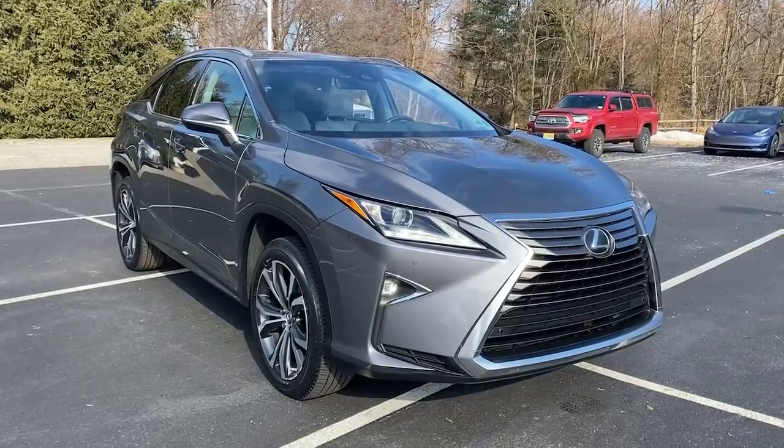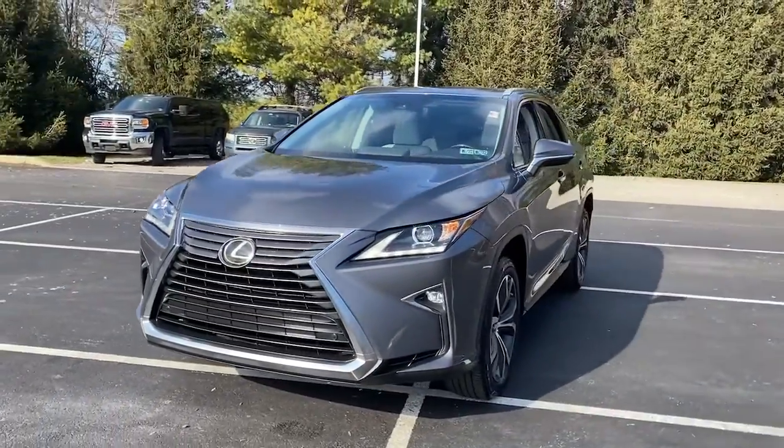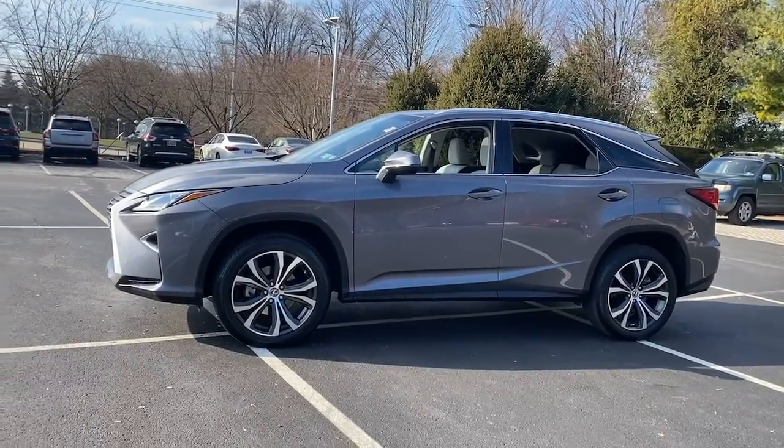Get into a car with value. 2018 Lexus RX. This vehicle is an outstanding buy with fewer than 25,000 miles on the odometer. Take a closer look at this captivating RX.